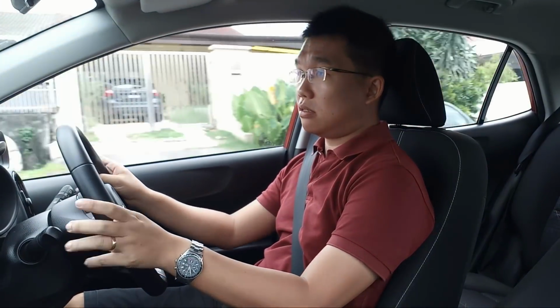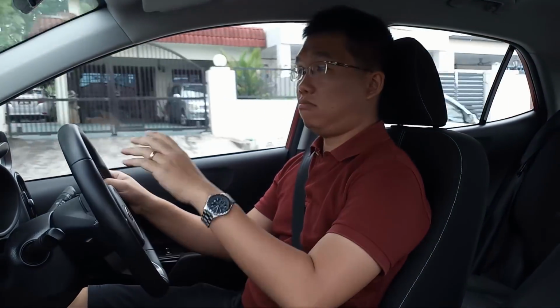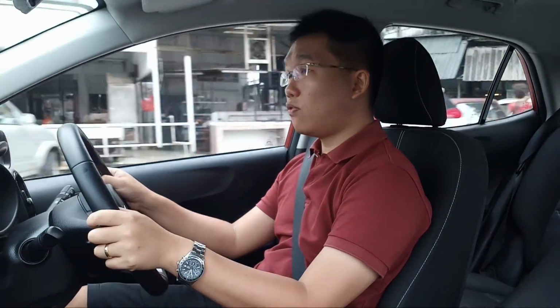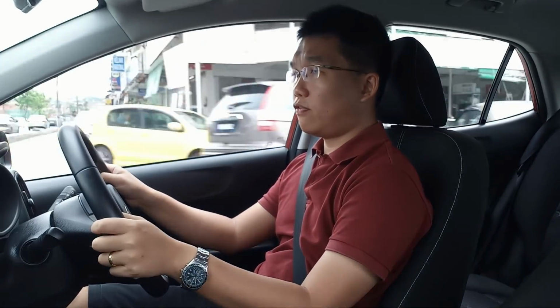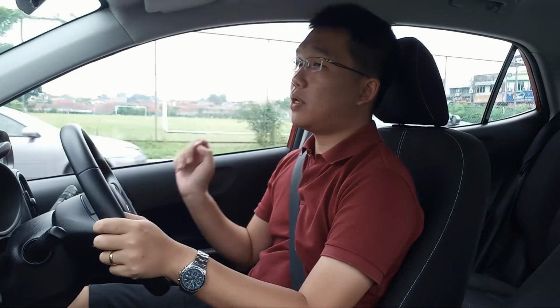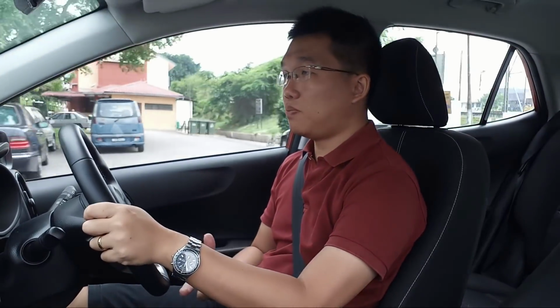Now, mechanically, right, the Picanto is as simple a car as you can buy. It is powered by a 1.2-liter engine, making tiny amounts of horsepower and torque, and the engine is mated in turn to a 4-speed automatic transmission driving the front wheels. At this point you may go, huh? 4-speed auto? Really? But you see, the thing about the Picanto is that, right, this is a car that is made with a very simple recipe.